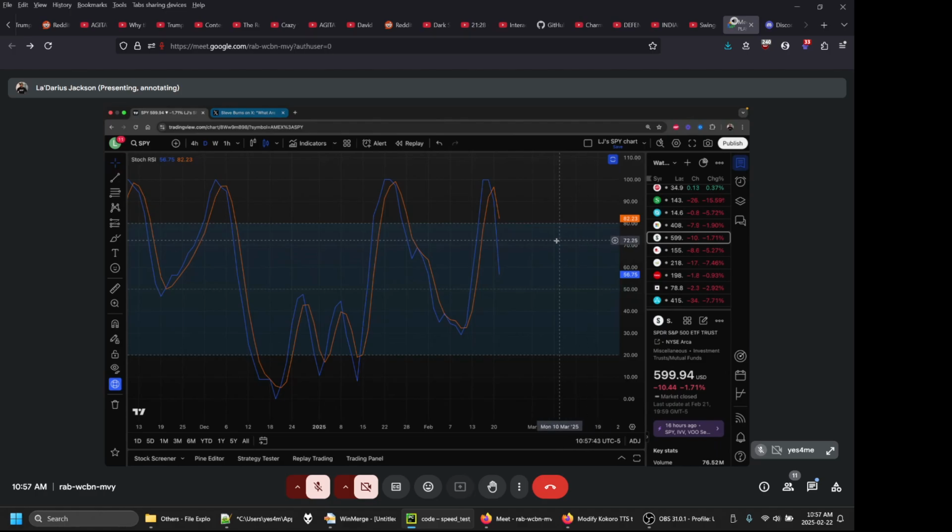This one is a bit of a wild child. This one moves extremely fast, but it's actually good. This stochastic RSI is a momentum indicator. So this one is going to tell you, if it moves to the upside, how much gas do you have in the tank, right? If it moves to the downside, how much gas or momentum do we have in the tank? Is it going to go up at a sharp angle? Is it going to go up fast, or is it going to go down fast? That's what the stochastic RSI is telling us.